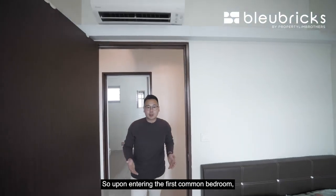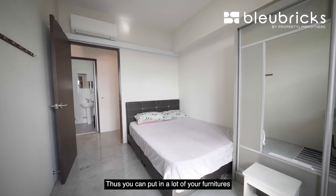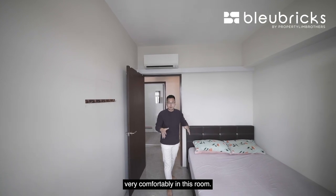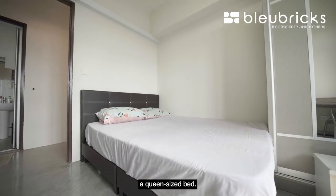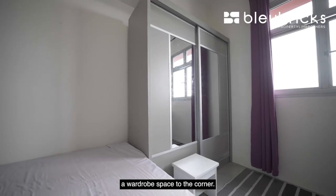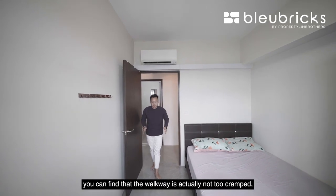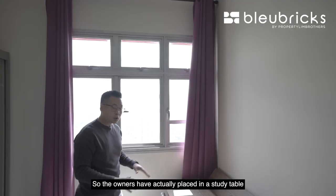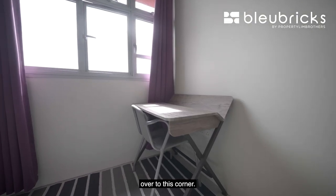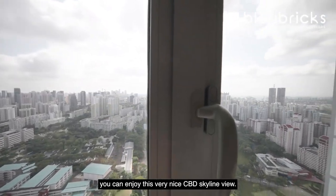So upon entering the first common bedroom, you can find that this room is actually a very squarish and functional layout. Thus, you can put in a lot of your furniture very comfortably in this room. Over to my left, you can see that the owner has placed in a queen size bed. The owner has cleverly tucked a wardrobe space to the corner. And you can find that the walkway is actually not too cramped, even though you have a queen size bed in this room. The owner has also placed in a study table over to this corner. And as you are doing your work at home, you can enjoy this very nice CBD skyline view.